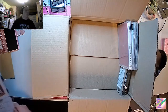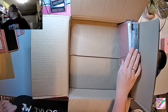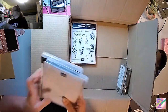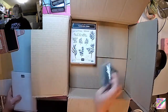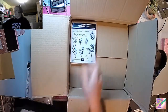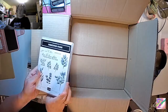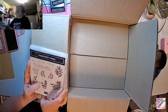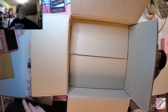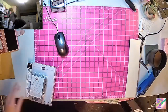Right, what I really wanted to show you were these bits that I ordered from the mini catalogue, and I'll be doing a demonstration of these later in the week. Two things. Yes, my Forever Fern stamp set. I weakened and I bought it because they're beautiful and I couldn't resist any longer. Here we go. Let's move these out of the way so I can show you properly.